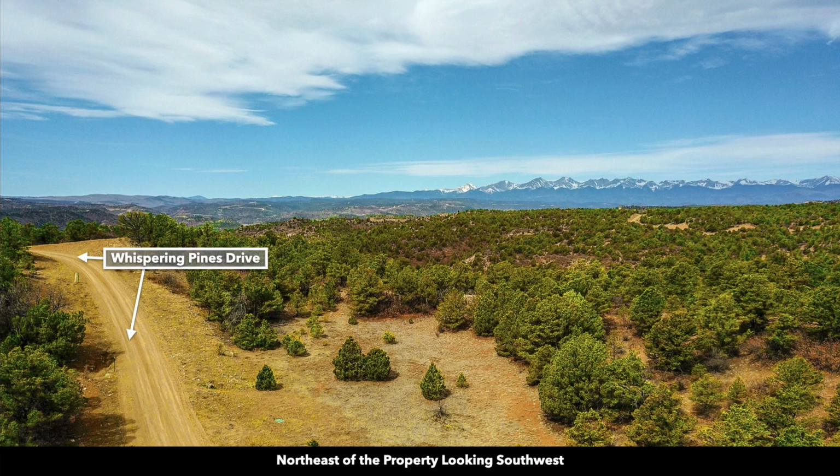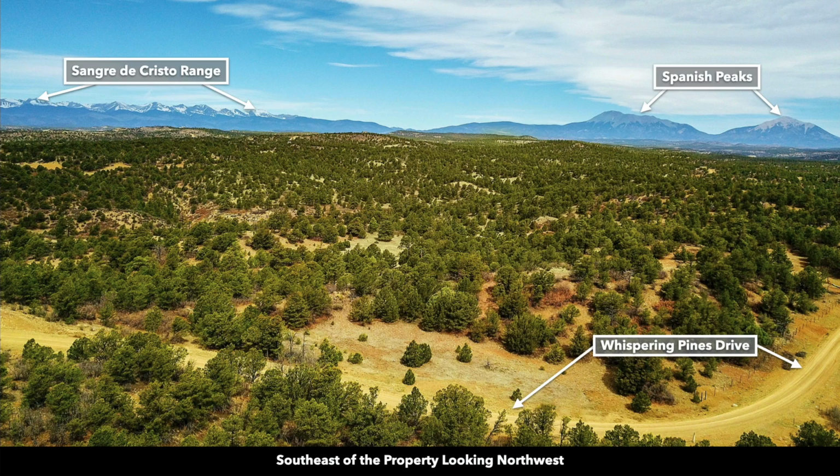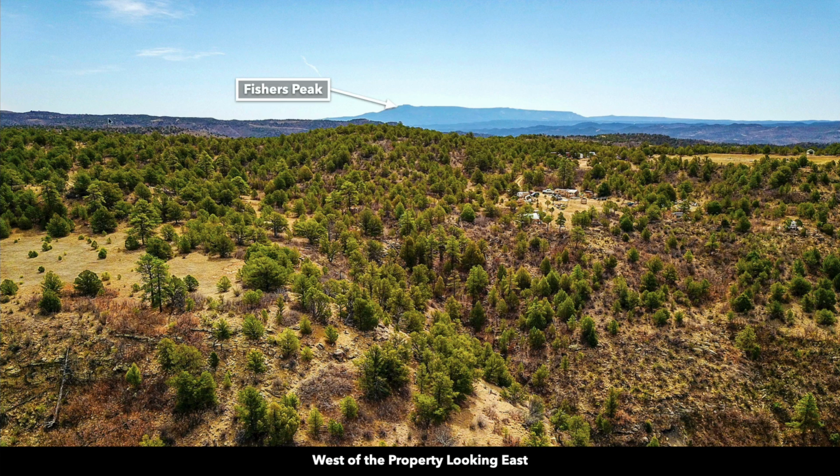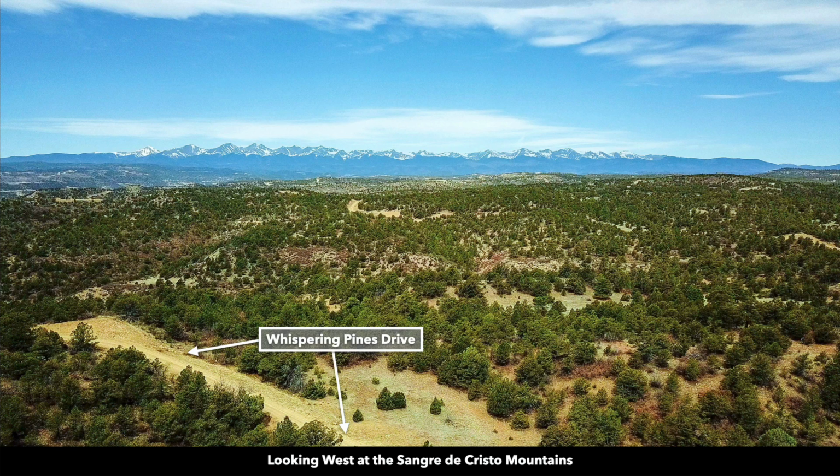These are drone images. There's Whispering Pines Drive, the Spanish Peaks, and the Sangre de Cristo mountain range. This is west of the property looking east. There's Fisher's Peak. You can see several neighbors around here using their properties. Another image showing the beautiful Sangre de Cristo mountain range.